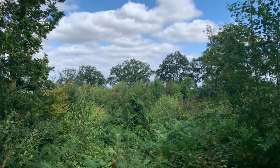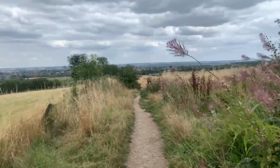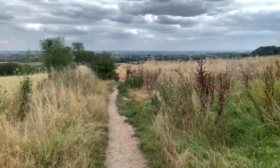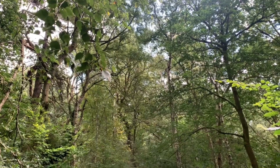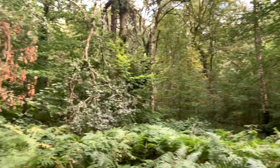Our perception of the countryside is so centred around fields full of wheat and sheep, but it's difficult to imagine that once it wasn't like this. In ancient times, up to 75% of our country was covered in woodland, and now that number sits at just 13%.